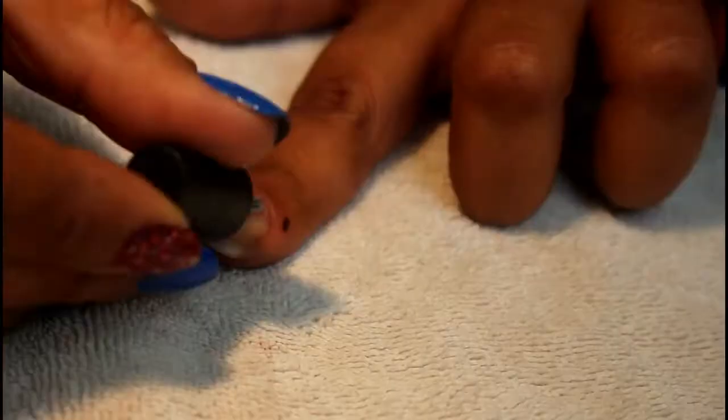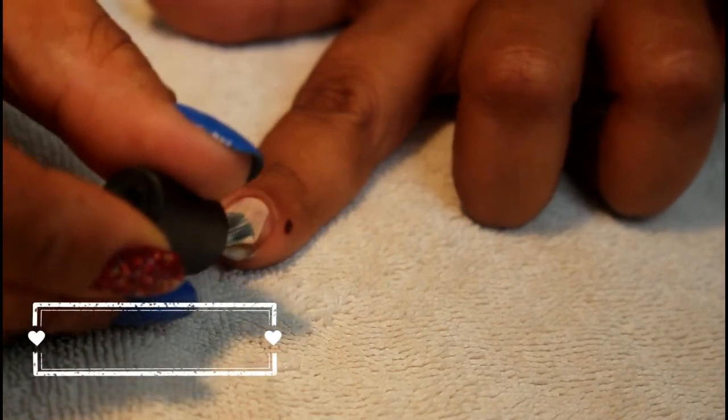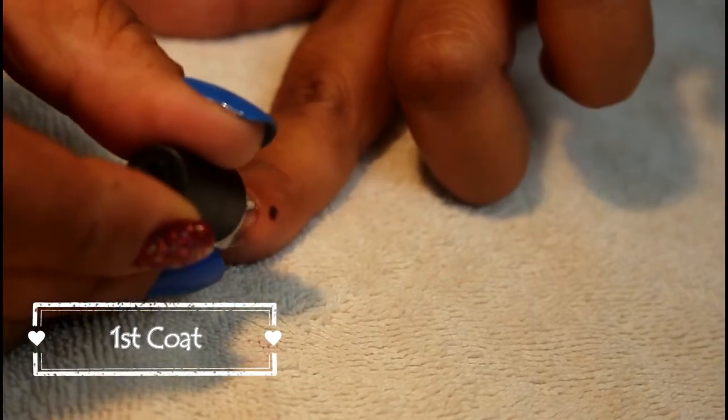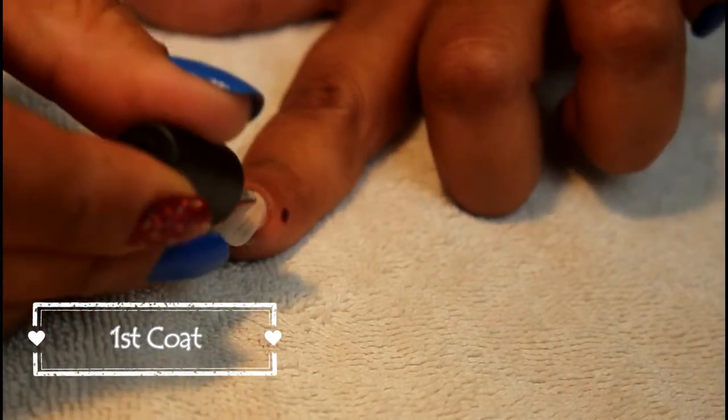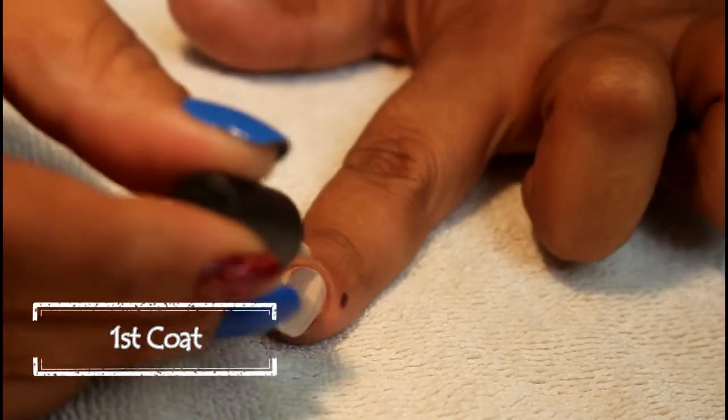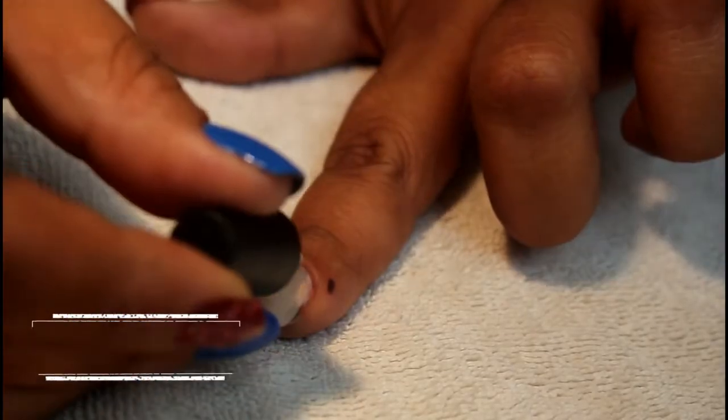I did compare it to some of my other nudes, and I don't have anything quite like this one. I don't have an insane amount of nail polishes, just the ones that I currently own. I didn't have anything like it.